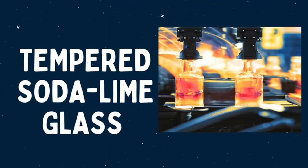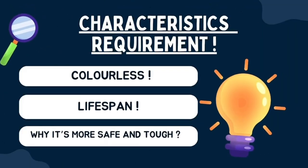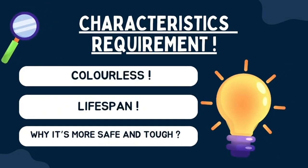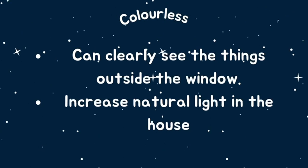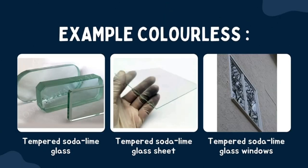Tempered soda lime glass. There are 3 characteristics of requirement. Firstly, it is colorless. Secondly, lifespan. And lastly, why it is more safe and tough. For the colorless, you can clearly see the things outside the windows and it increases natural light in the house. There are some examples of colorless pictures.